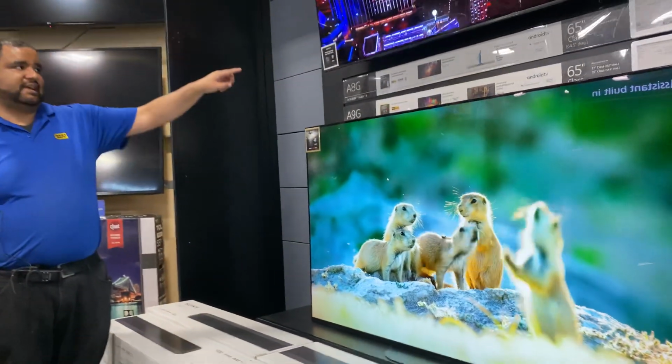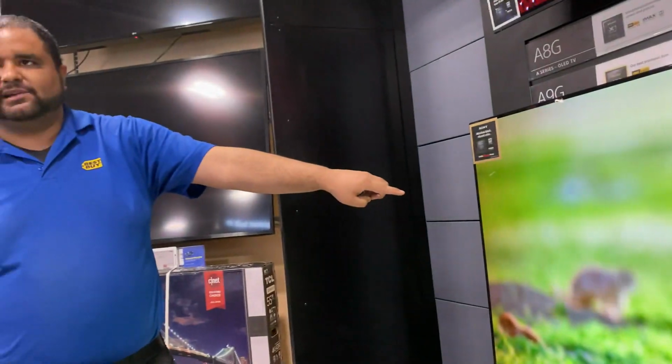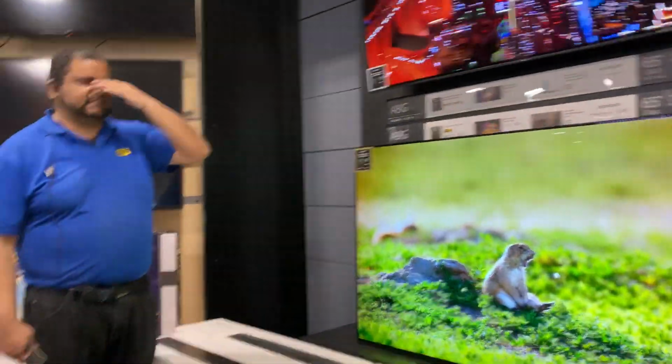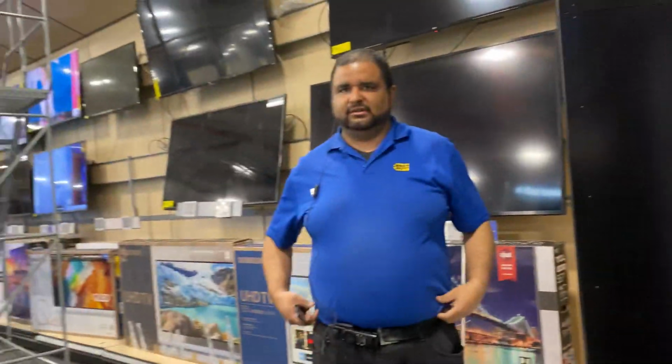Yes. And then this has the Acoustic Surface. Isn't it just the Acoustic Surface? This is the plus version of that. So you get better sound quality, and I think it has an extra driver in between the screen. Doesn't it get better directional sound? Yeah, better directional sound.